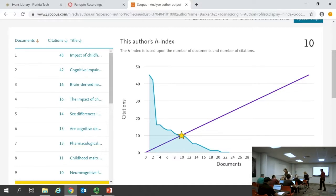So here it says how many documents have been published by only this institution. Florida Institute of Technology. Did you find, okay, so here, we're starting over. Okay. Fresh search. All right. I don't think I made that very clear.